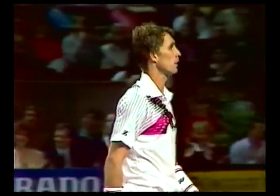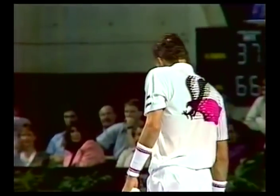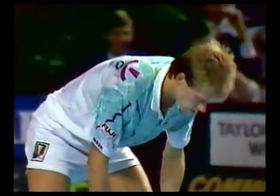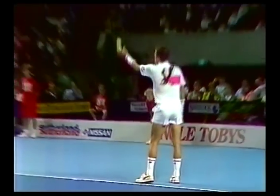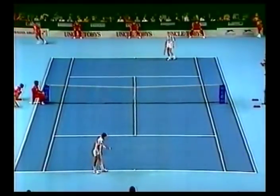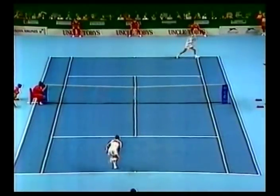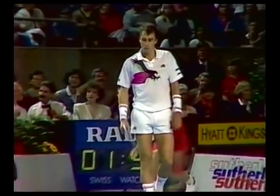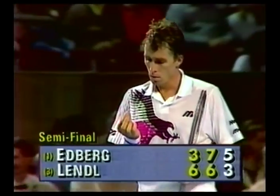40 love. Lendl steadies himself. He lost his cool a bit in the early stages of this third set. Game one. Well, we're up to the pressure time now for both players.